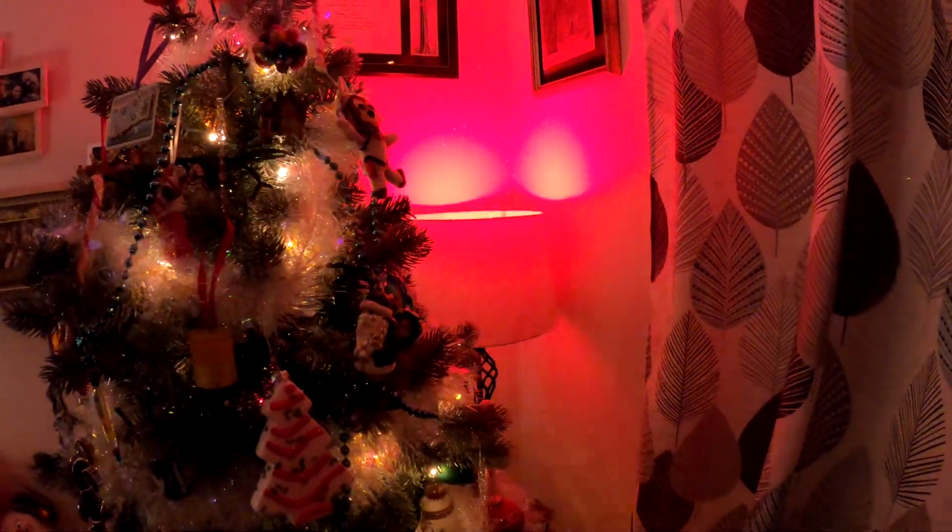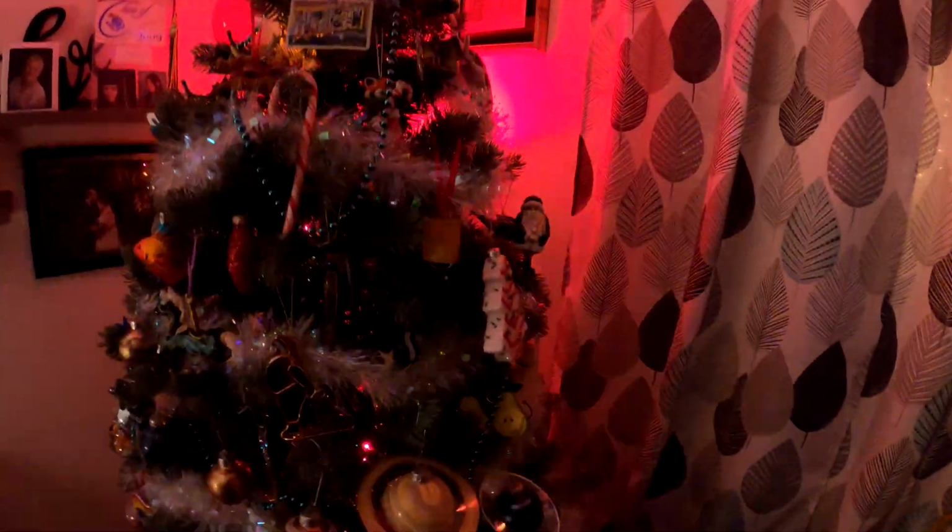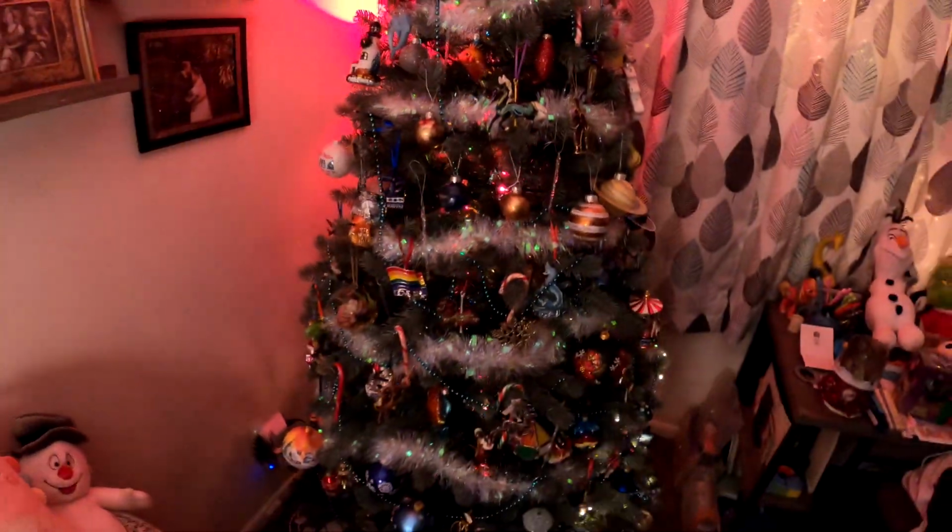Color change bulb in the back lantern. Just got this thing, it's new. I'm so glad we got this ornament. I love those things. That was Bronner's this year. But all sorts of goodies.